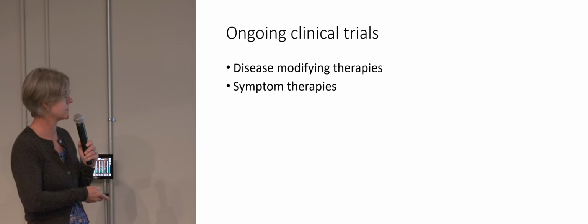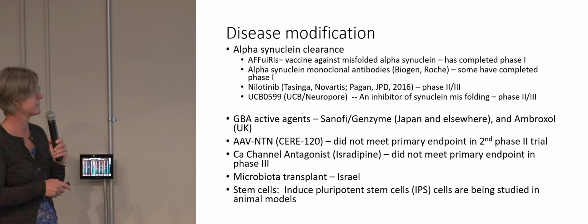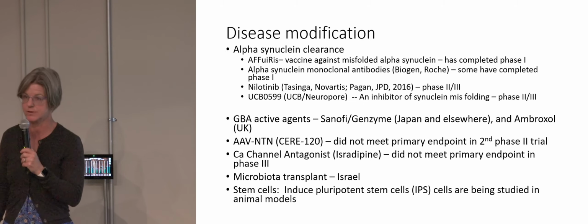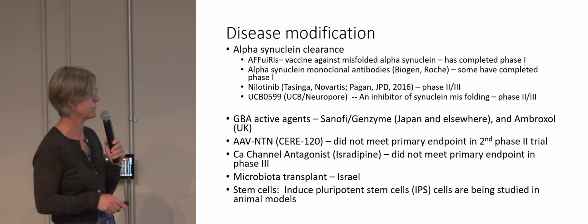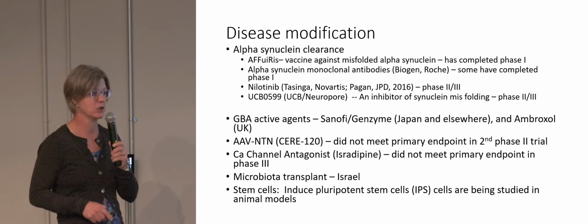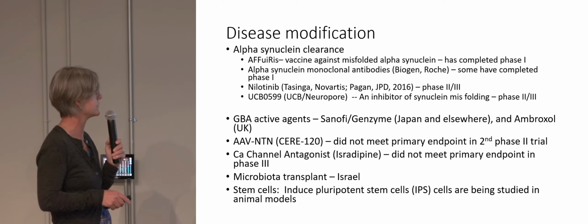So to talk about just a few ongoing clinical trials based on those ideas that I've presented. So we have some studies that are looking at whether we can speed up the removal of the alpha-synuclein protein. Now, just like with the Alzheimer's case, we don't know if that'll be an effective treatment or not, but it's the best bet that we got. So there are some vaccines that are being developed and have completed phase 1 trials. There are also some monoclonal antibodies, and these will be injectable forms of a protein that binds to the synuclein and potentially removes it.